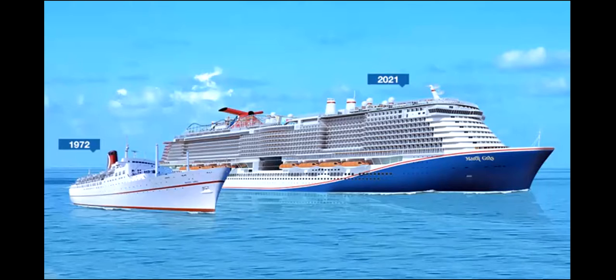And also it's the colors of the red, white, and blue, America. We consider ourselves America's cruise line. So we kind of wanted to bring that design element. It also matches the funnel. So it's just really something new, something updated.